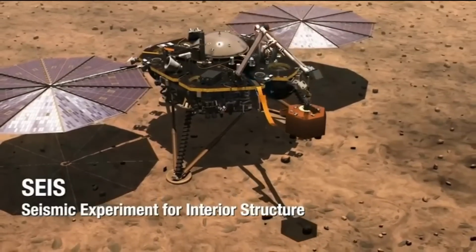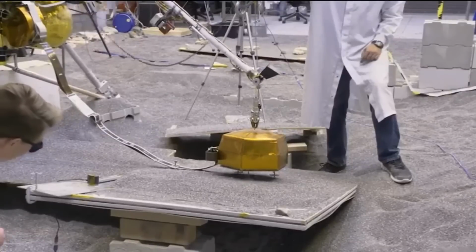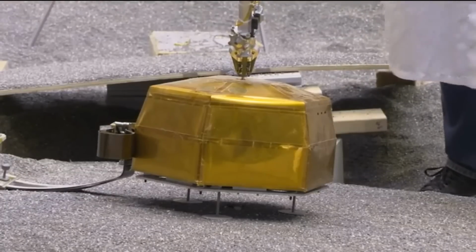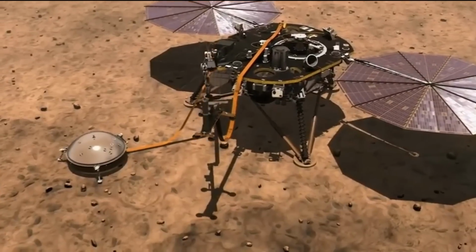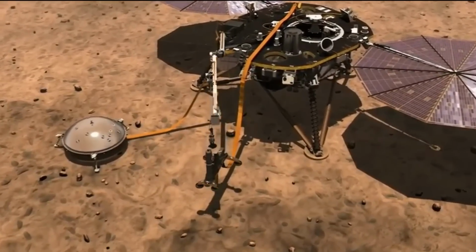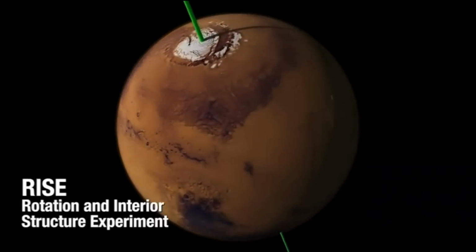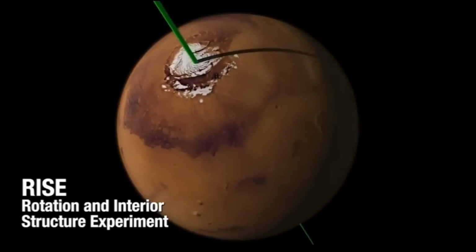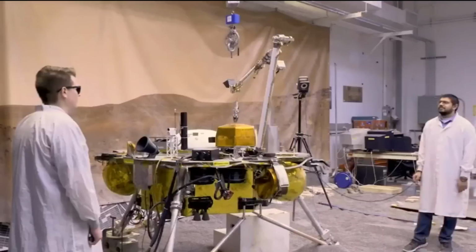InSight carries a seismometer which measures the seismic waves that have traveled through Mars from Mars quakes and maps out the deep interior structure of Mars. We're also going to have a heat flow and physical properties probe which will penetrate into the Mars surface about 5 meters or 16 feet to take the temperature of Mars. And it has a radio science experiment which uses the radio on the spacecraft to measure small variations in the wobble of Mars's pole to understand more about the structure and composition of the core.